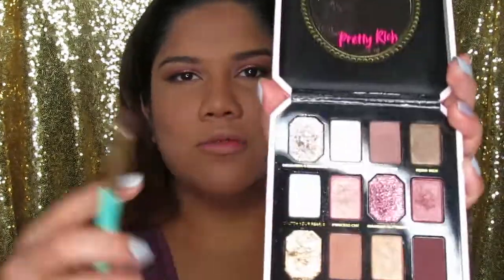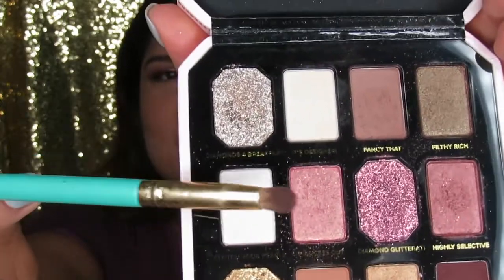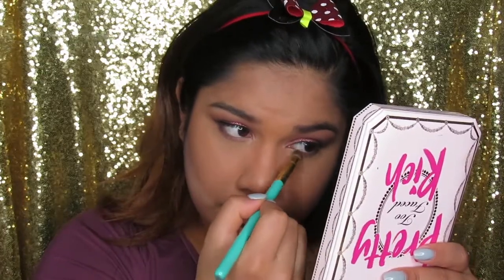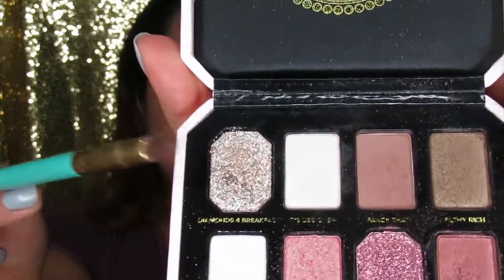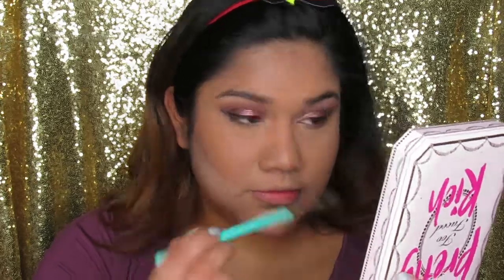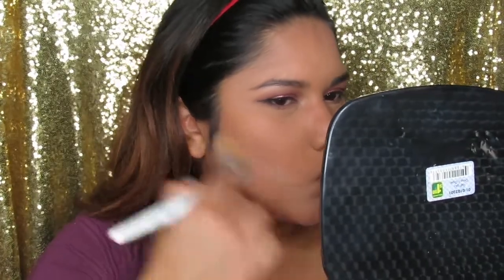And for my inner corner, I'm going to take the shade Princess Cut, which is super nice. It's like a mix of gold with pink, but it's not rose gold. I don't know how to explain it, but I love it, and I really like this for my inner corner. And I think I'm going to take a little bit of these shimmers up here, which is Diamonds for Breakfast, and put them in the corner here. I am going to take off the excess over here. If I can. This is no joke, it's really brightening.